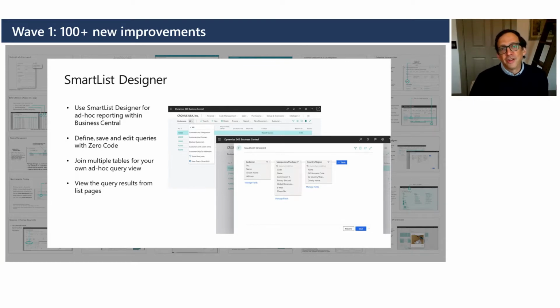And so we've been hard at work on this feature. It's going to preview in the next couple of months. It's also a great example of us taking advantage of the Power Platform, because the designer itself is actually built as a Power App. And so it's a great experience that comes. It's been one of the most popular features in the Dynamics GP family. It's now part of Business Central, and I think it's going to bring great capability to everybody that's on the product.